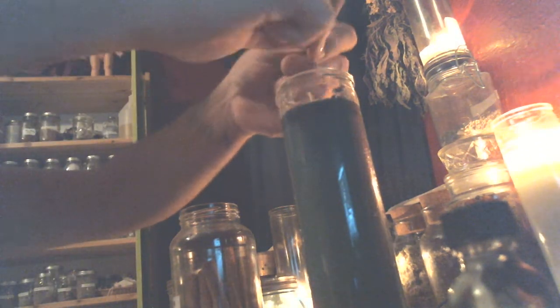There's pennyroyal. Next, you can use cinnamon, you can use cassia, both the same thing, except for the fact that cassia is a little bit stronger scent than normal cinnamon is. So you take your cinnamon and break it up and drop that in.